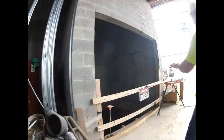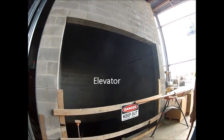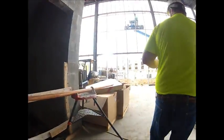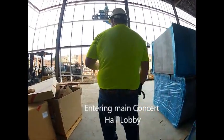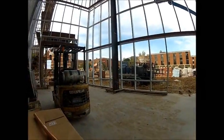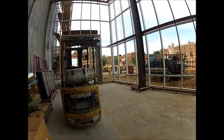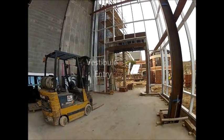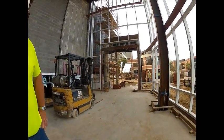On our left here, this will be an elevator equipment room. And then we have our elevator that will be here that's coming in about 1 month to be installed. As you walk out here, we're entering the lobby. Off to our left, that'll be a vestibule where everybody will come in. That's the one off the corner of 10th and Columbia.